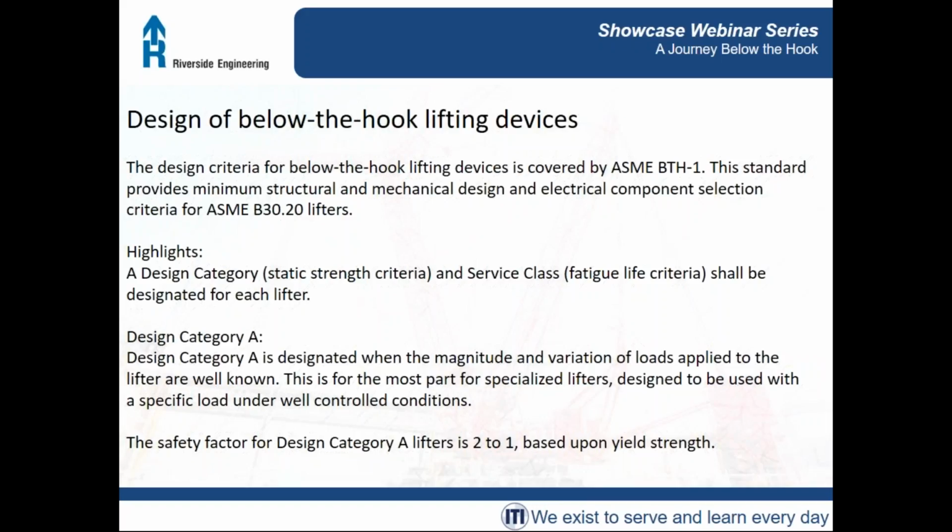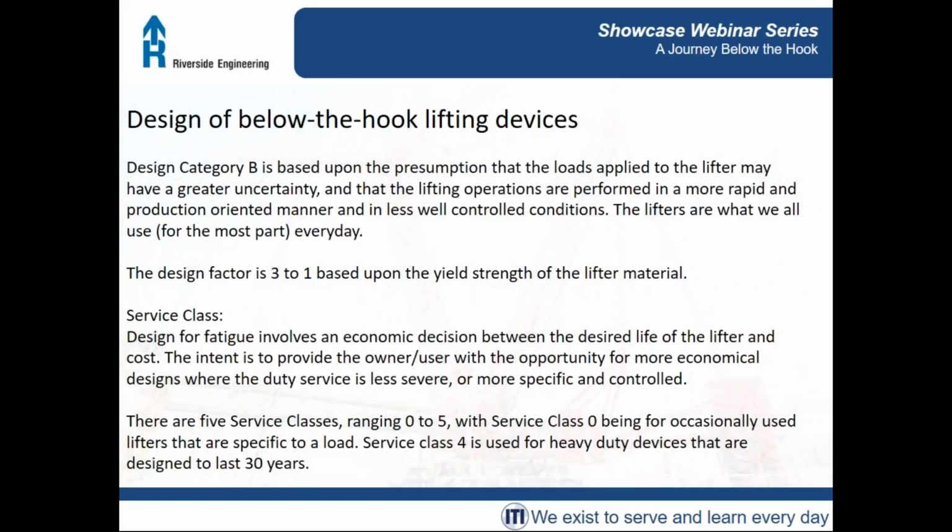Design category B is based upon the presumption that the loads applied to the lifter may have a greater uncertainty, and that the lifting operations are performed in a more rapid and production-oriented manner and in less well-controlled conditions. These are the lifters we all use for the most part every day, the spreader bars, that type of stuff. The design factor is 3:1 based upon the yield strength of the lifting material.